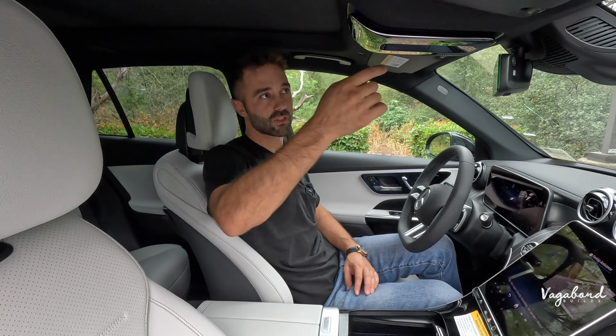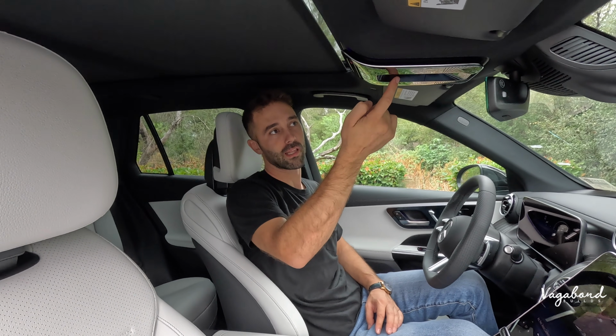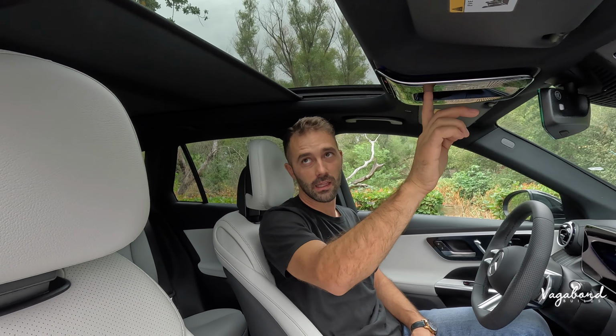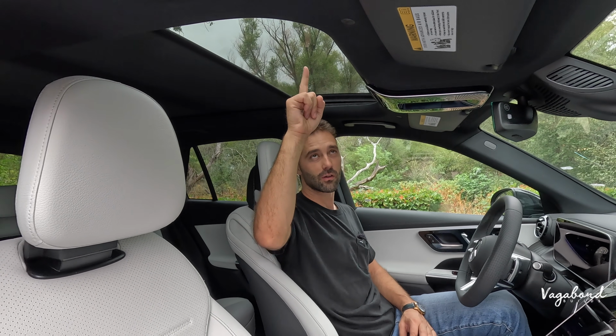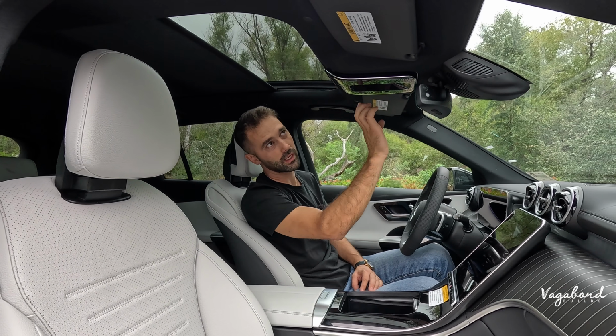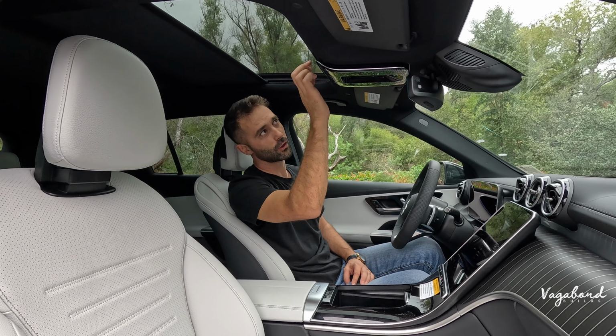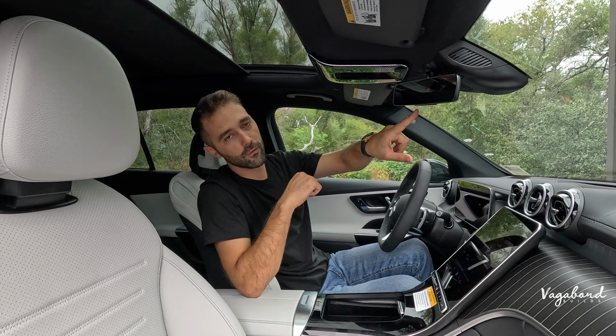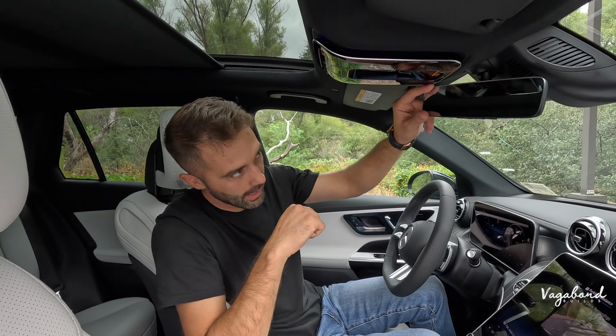Up top, this is where you're going to win over the GLA. I know some people like to stay away from the sunroofs because they don't want leaks and stuff. But again, tilt slide moonroof option. A lot of people like their sunroofs. We have the floating panel here with the ambient lighting. Does feel a little bit more rich up here than the GLA. Same frameless rearview mirror with auto dimming capability.